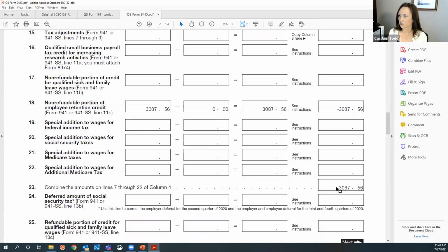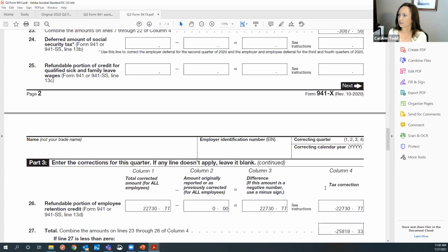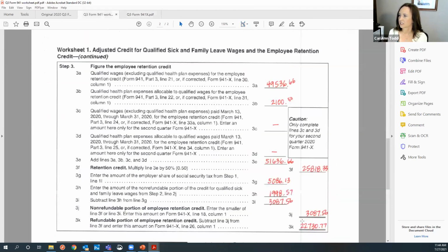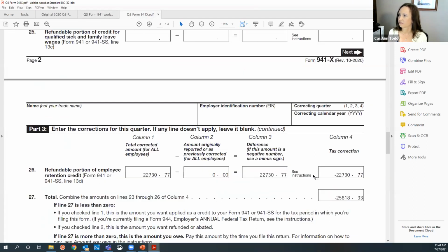Continue on down here in the totals. Keep going until it says enter the refundable portion. Well, that comes from the bottom of the worksheet, 22,730. Okay, that is a negative effect on your tax. At the end, the total, negative 25,818.33. Again, that's our number from our calculation.